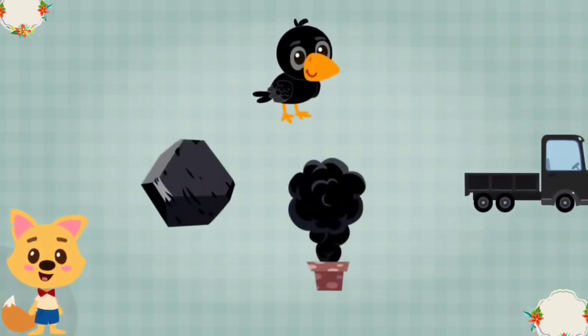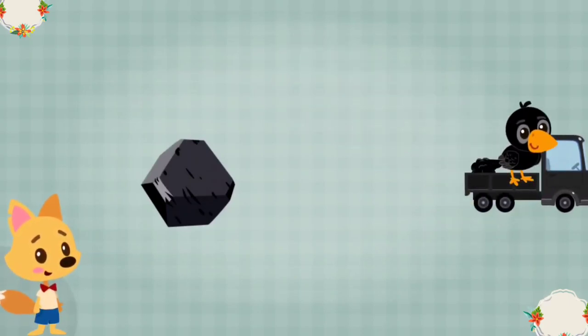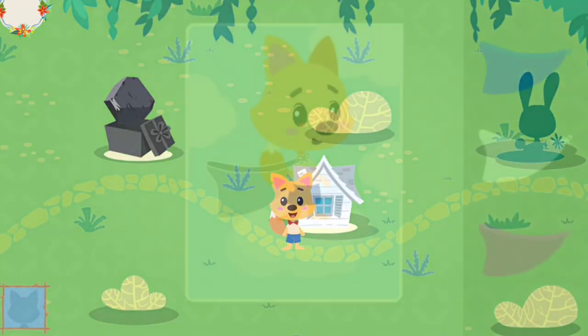Drag the black items into the black truck. Hooray! Right. Super. White.